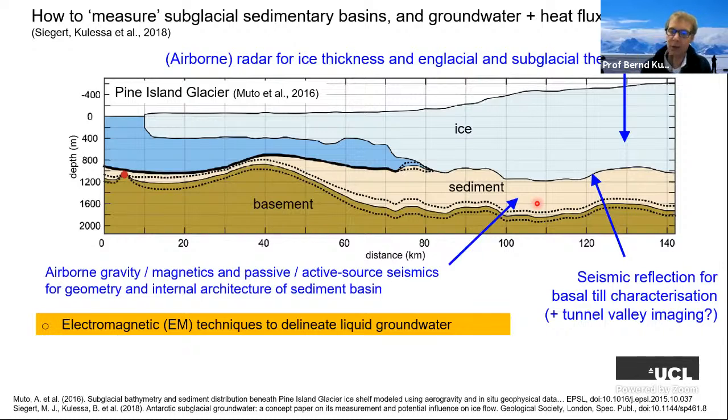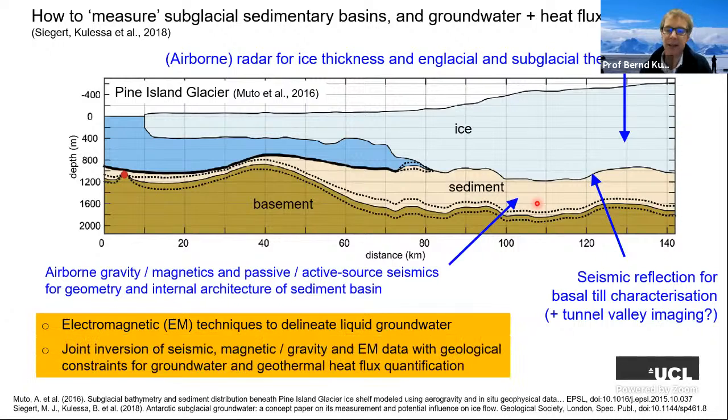So if we want to figure out whether there is liquid groundwater, we need electromagnetic geophysical techniques. And then we can combine them with all the other things that we normally do, and then do a joint inversion ideally, or at least a joint interpretation of those data to tell us something about groundwater and also geothermal heat flux, which, like I said, I'll hopefully pick up at the end in a little bit more detail.